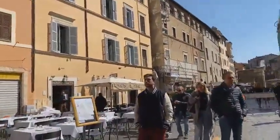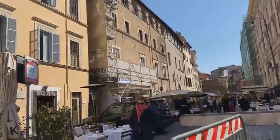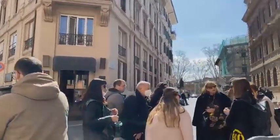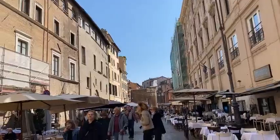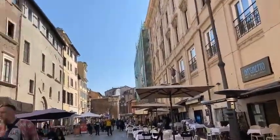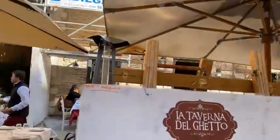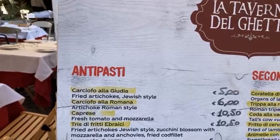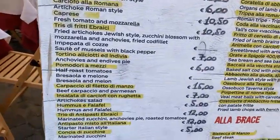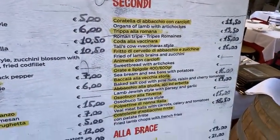So we're going to cut over this way to the portico of Octavia. It's nice that they keep these streets pedestrian because they're very popular. So cucina Judaico-Romanesca. Here's what they have on the menu here. Taverna del Ghetto is a good choice. You see the carciofo alla Giudia, fried artichokes Jewish style. So lots of typical things, but some other interesting things. Lamb Jewish style, veal meatballs. So some good choices.